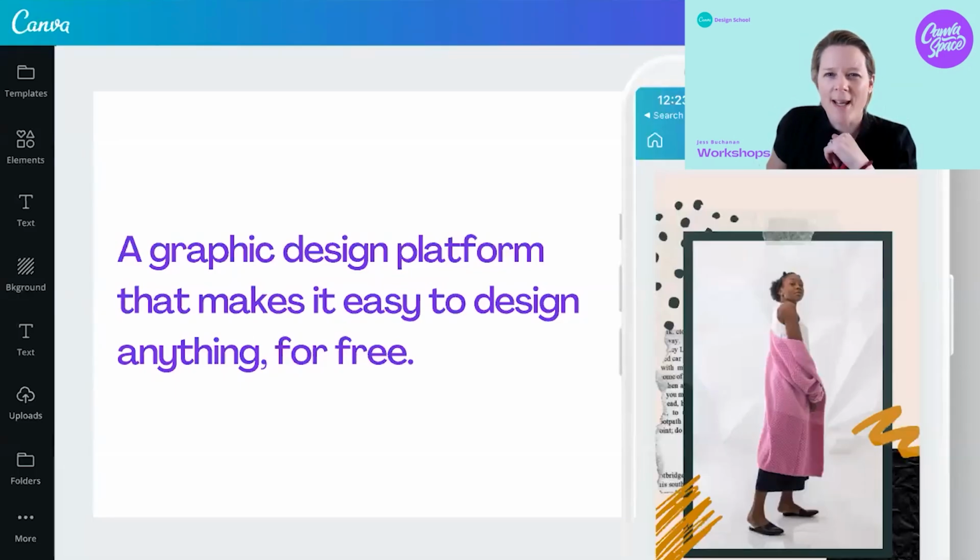First up, what is Canva? Canva is a free tool available on mobile and desktop, and we make it easy to design anything. Let's hear from Andrea about what you can do in Canva.